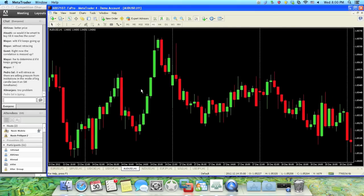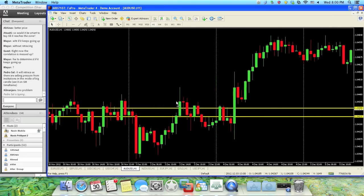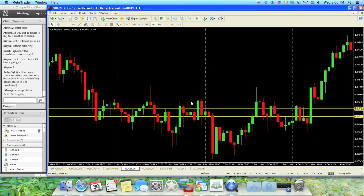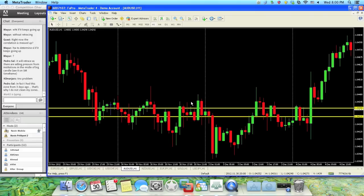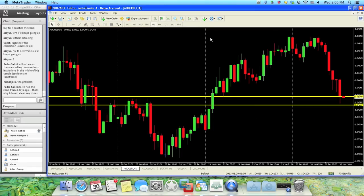Gonna go further back, see if there's anything else. We've reached all the way to early December, to early November, where this area didn't have power. Look how messy it is. Quite messy right here, right? However, we still do have reaction of big candles breaking through this area, big candles breaking through this area. So we still have some level of information here.